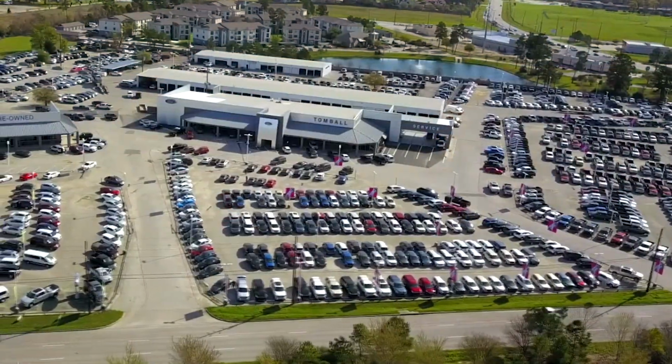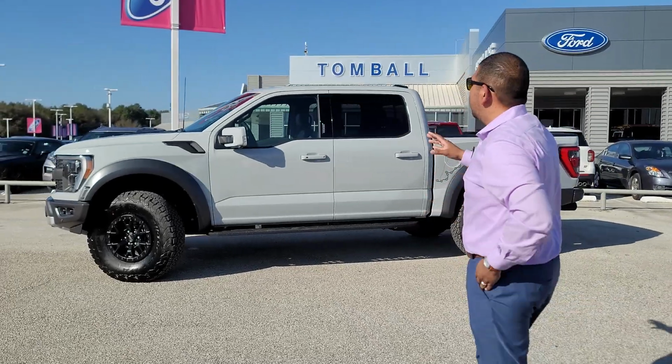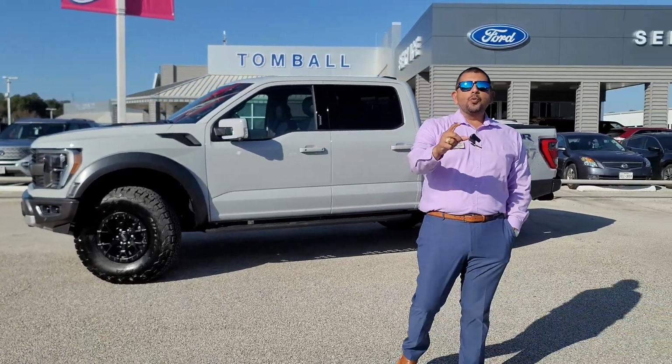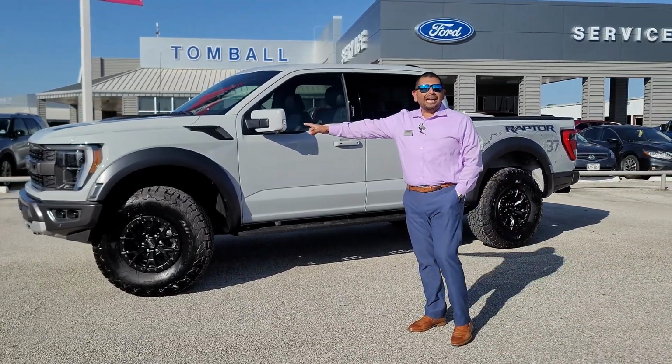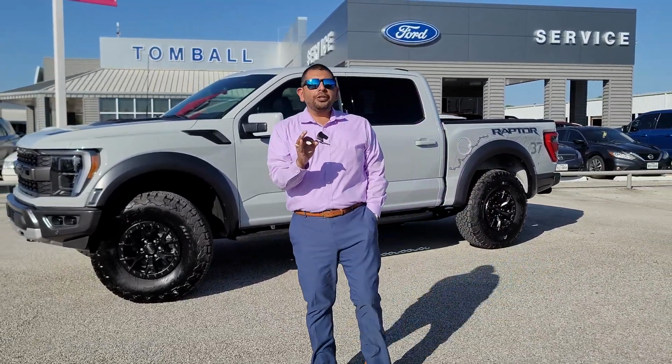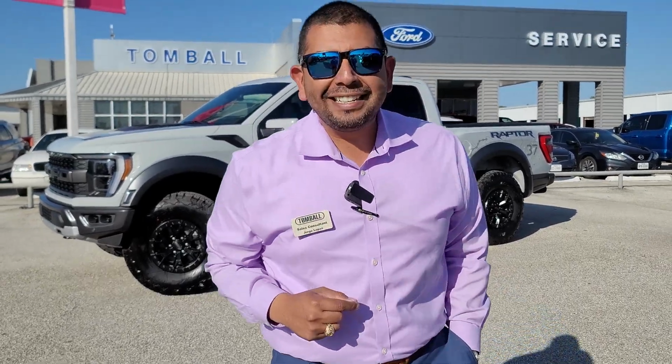Welcome to yet another video where we're talking about my first look, my first impressions of the 2023 Raptor with the 37 Performance Package in Avalanche Gray. So without further ado, I always like to start with the window sticker and show you what I'm seeing.